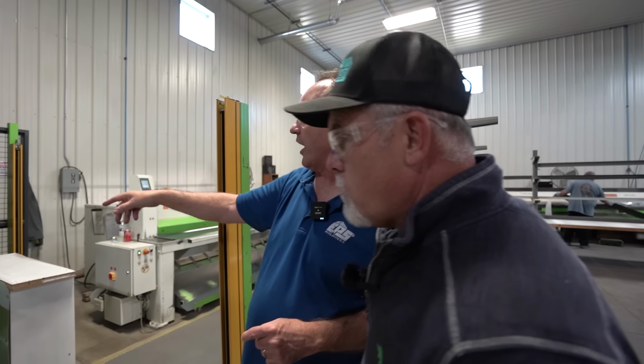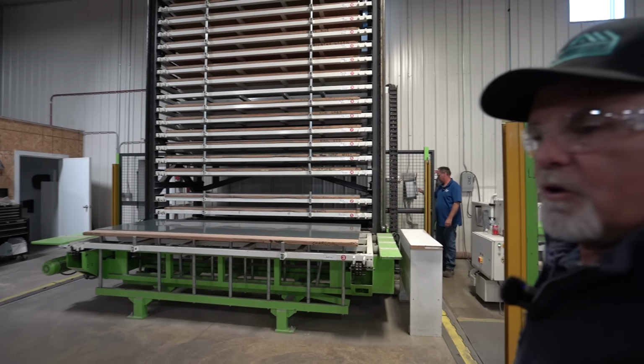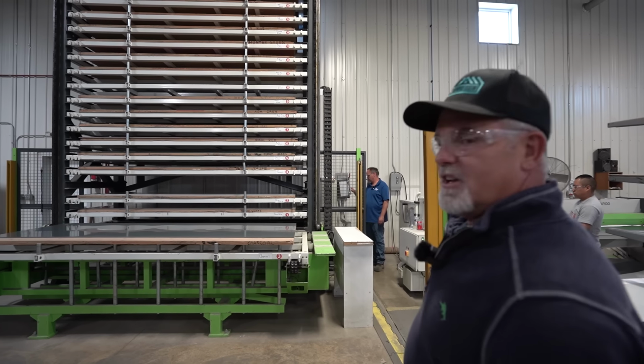I'm gonna put number 3 away and grab number 6. All right, this is a conveyor belt to pick out what metal you want. It's like a vending machine. Got a Snicker bar in there.